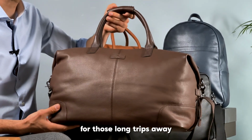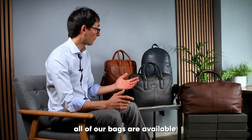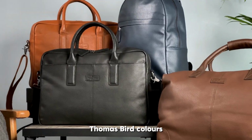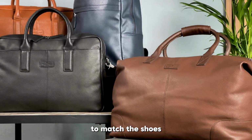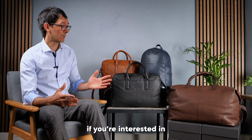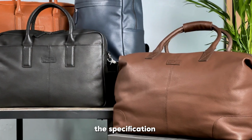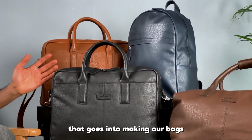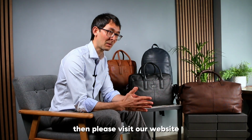those long trips away. All of our bags are available in our most popular Thomas Bird colours to match the shoes and also the belts that we have on offer. If you're interested in knowing more about the specification, the construction and the workmanship that goes into making our bags, then please visit our website.